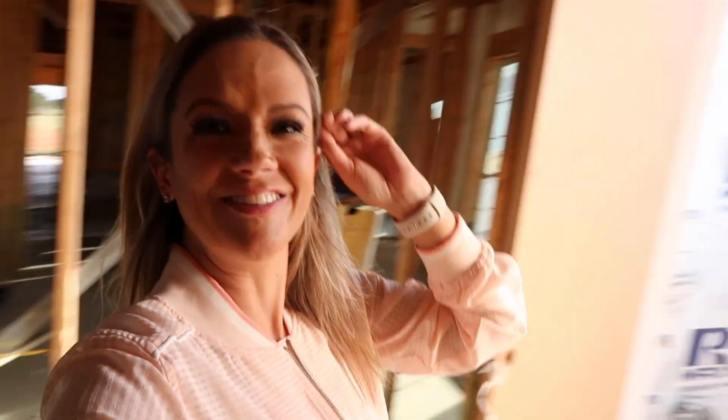All right, so we are inside. We are in the entryway. Super cool. And I also wanted to take a quick second while we were inside, which is kind of crazy to say that I'm inside our house. But I wanted to take a quick second while we were inside and it wasn't so windy to introduce myself if you are new here.